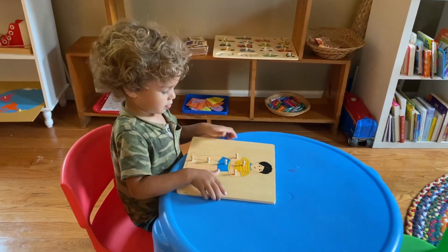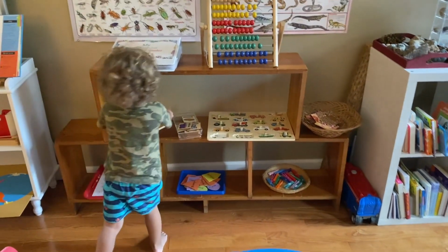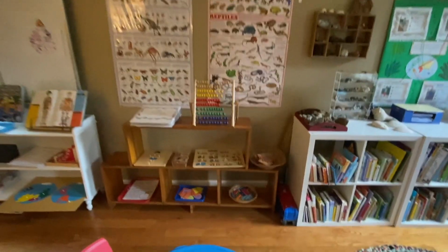But this is our little preschool area where I work with my 2 littles, and we do activities for both of them in this shelf, and it's really enjoyable. They really love looking forward to see what I have on the shelf for them.